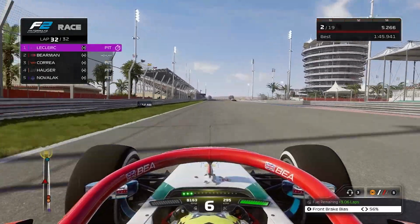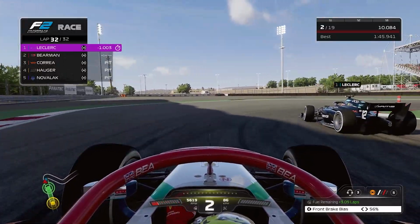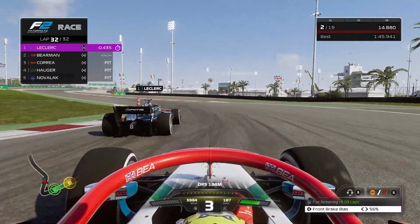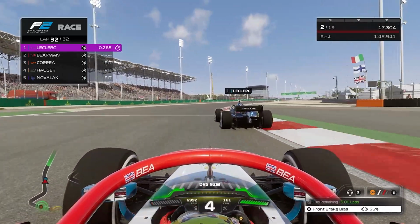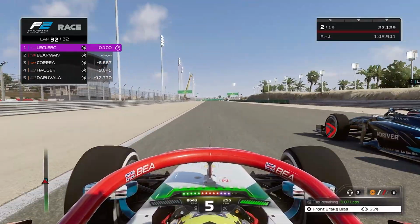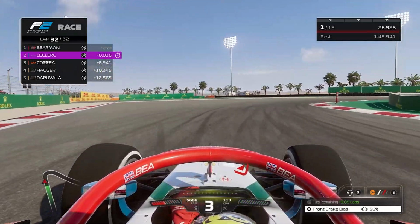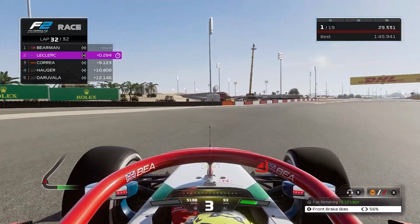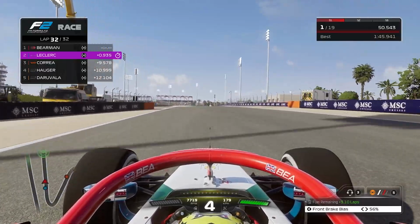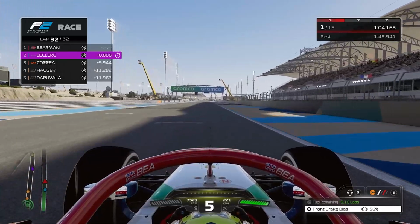There he is. Oh, nearly got him. Come on, get to the outside of him. Come on. Obviously his tyres are going to be cold. Woo! Thought he might have lost it all when he came out of the pit lane there. Maybe we did make the right call strategically.